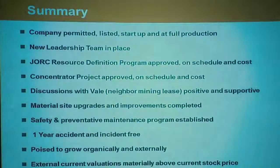I think just to wrap up, and I won't read slides out to you line by line, but really to wrap up, South American Ferro Metals, or SAFM as we call it, has a year in operation, has a year since listing. We had a plan to get ourselves stabilized and ramp ourselves up to full production, and we've done that. We had a plan to bring our resource into a JORC standard, and we will do that by the end of this calendar year.